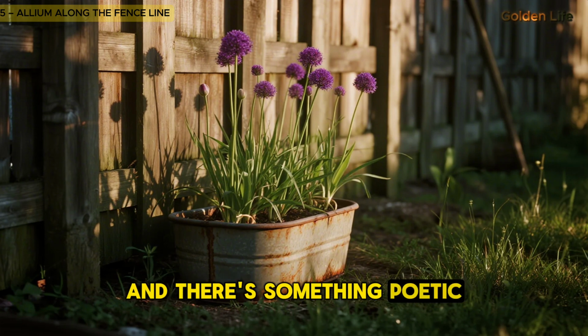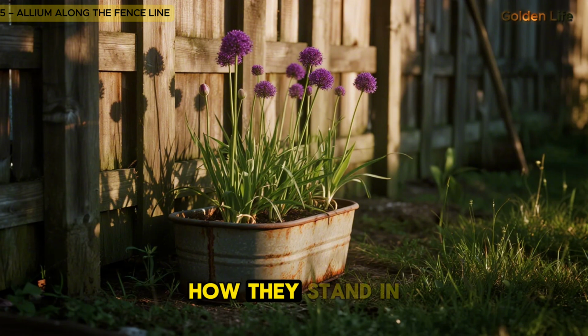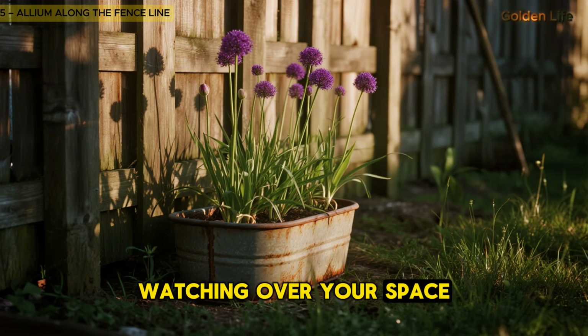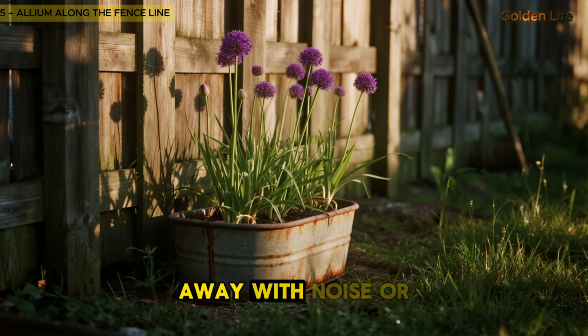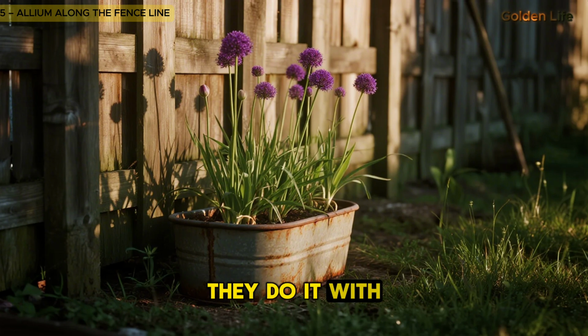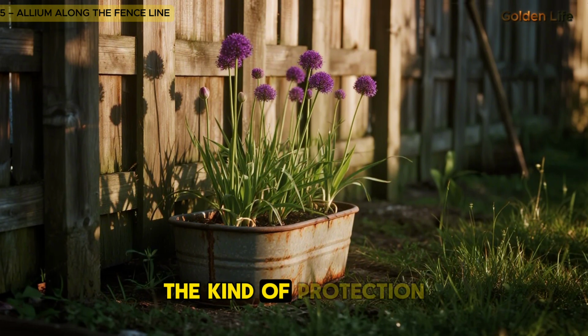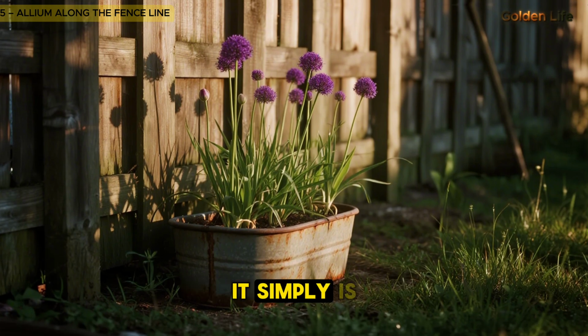And there's something poetic about their shape, how they stand in quiet clusters, as if gathered in soft conversation, watching over your space. They don't chase pests away with noise or motion. They do it with scent, with stillness, with quiet presence. The kind of protection that doesn't boast, it simply is.